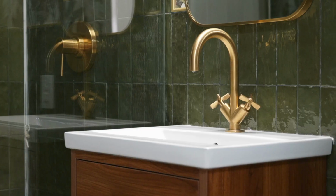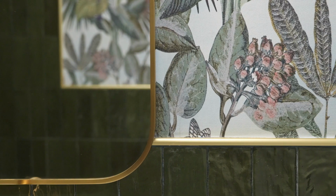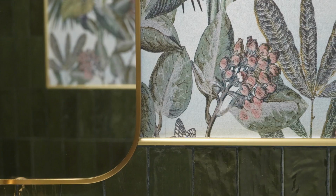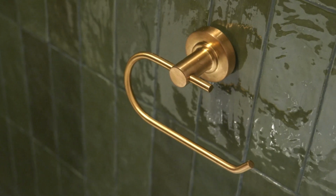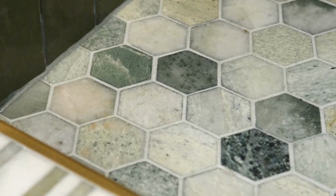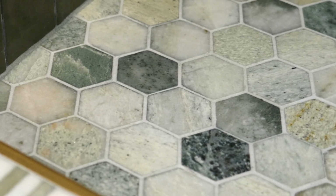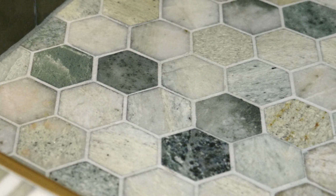The clients expressed the desire of an eclectic design, playing with a combination of tiles and wallpaper in green tones. The idea was to give it a fresh tropical feeling when you step into the bathroom. We combined two beautiful marble tiles on the floor, Carrara green hexagon marble tiles in the dry area and Caribbean green hexagon tiles in the shower.